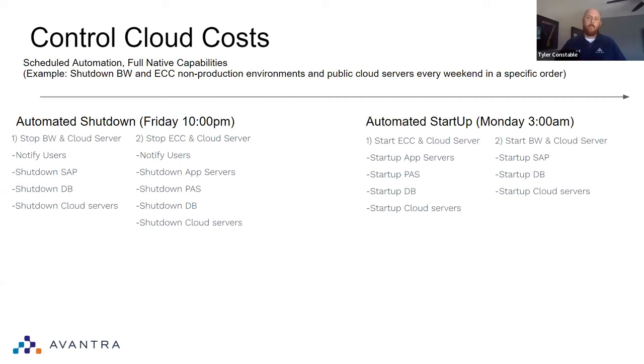So a couple of quick examples where this becomes very, very helpful. Let's say we have a very simple environment. We just have development, quality, and production, right? And we have a BW landscape and an ECC landscape, and maybe some tax software in there. And we want to help control our cloud costs on AWS. So what we can do is actually shut down, let's just say, non-production systems over the weekend, right? Maybe we still need production to be available over the weekend, but we don't need development, we don't need quality up and running on Saturday and Sunday. So essentially, we can bring down 2/3 of our environment 2 out of 7 days out of the week, right? Saturday and Sunday. So that can be some significant cloud cost savings for you.